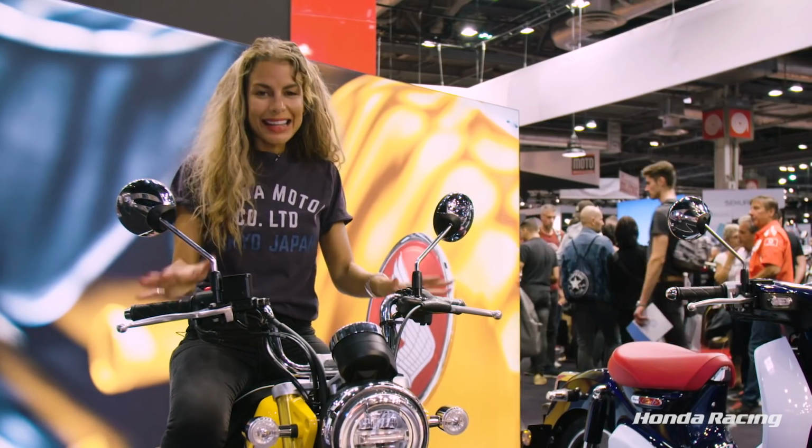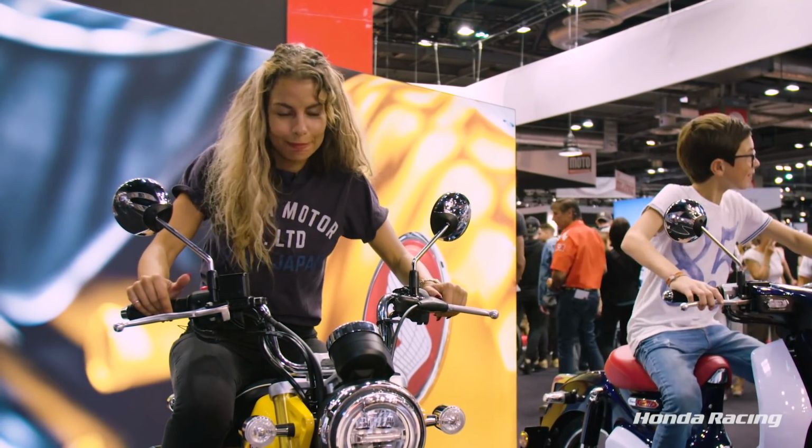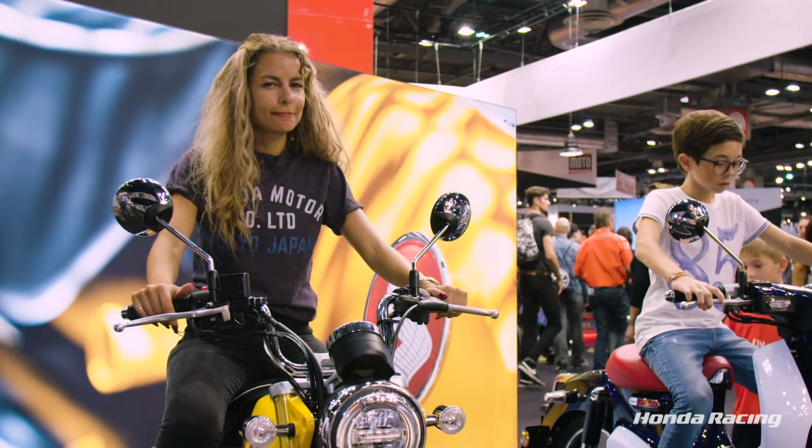I can't resist this, the iconic mini Honda Monkey motorbike. Well, now that I've been at the show, I wonder if I can go back home on this.